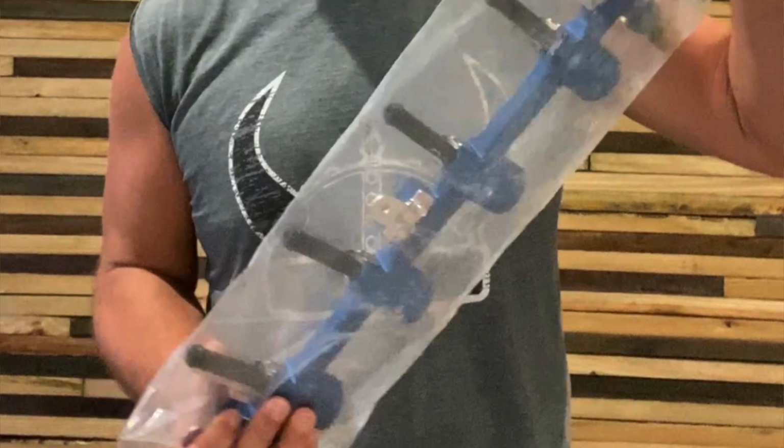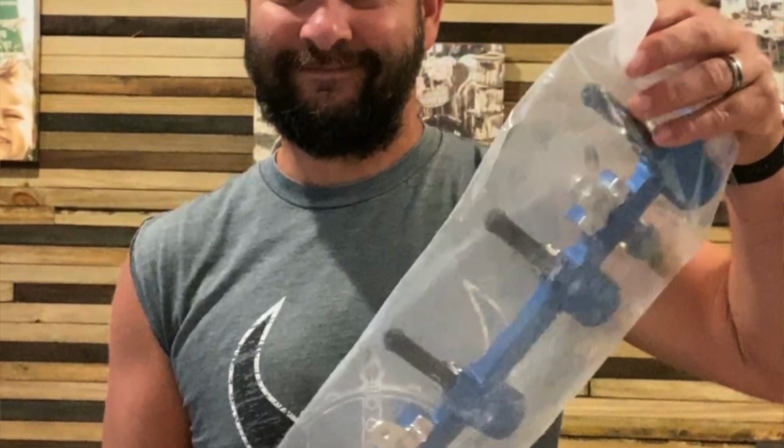Fuel injector. This actually came from one of my contacts. It came out of a dumpster. I got it out of a dumpster. Didn't have to pay anything for it. A fuel rail for a diesel motor, still brand new in the package.